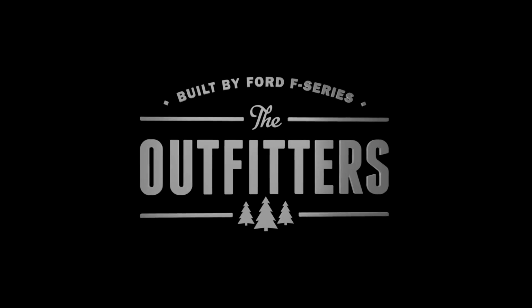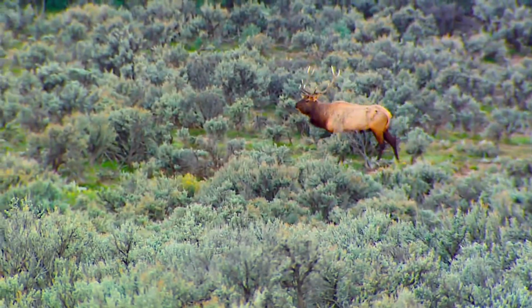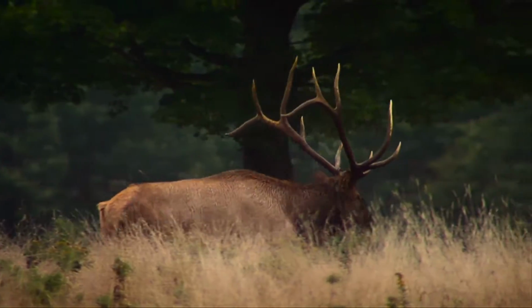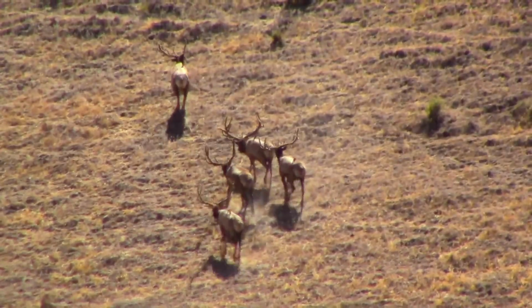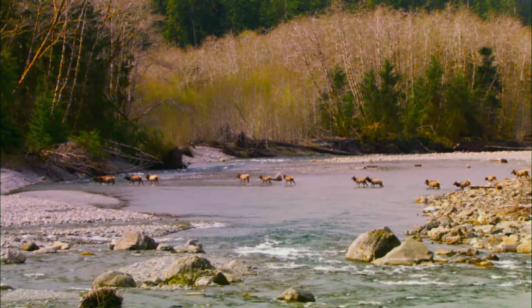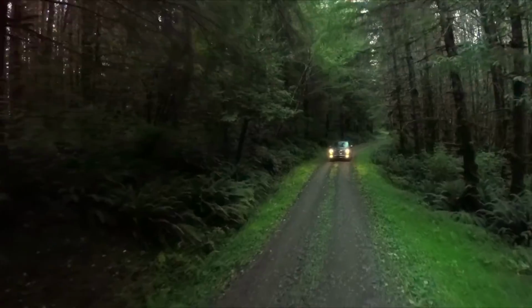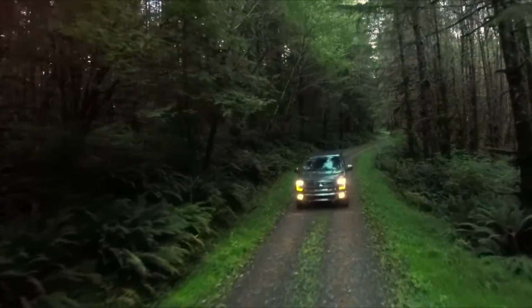The adventure continues this week on Ford Outfitters. North America is home to 3 elk species: Rocky Mountain, Thule, and arguably the toughest to hunt, the Roosevelt elk. Prized for their size and revered for their cunning ability to disappear in the dense forest they call home, Fred arrives ready for battle in Washington.